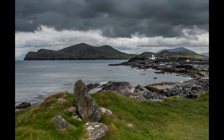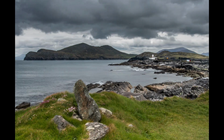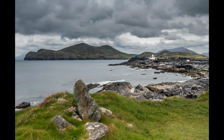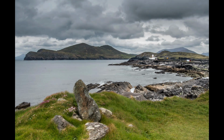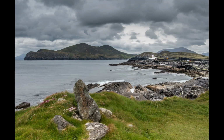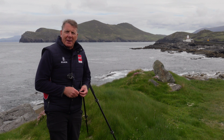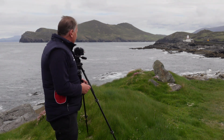At that stage it was time to take a quick rest and catch up with a bit of breakfast. Now during breakfast the sky changed completely and the clouds moved in, which I suppose was good news. So brekkie done, time to get back to work.